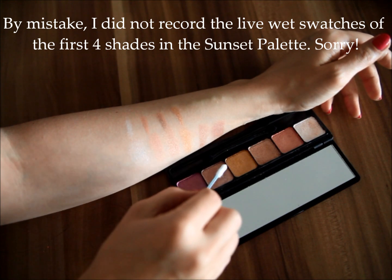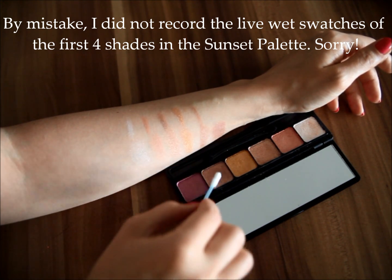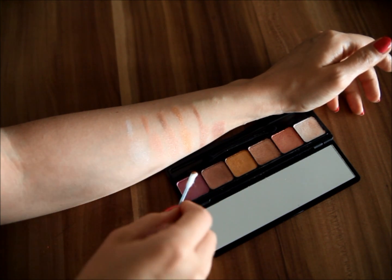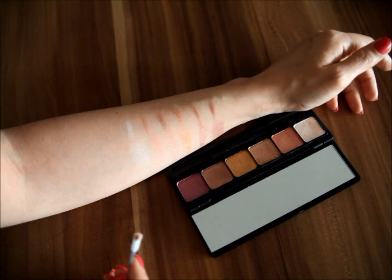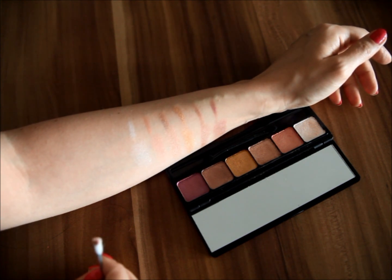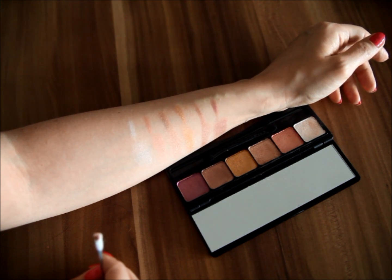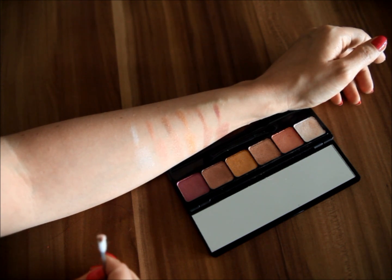And the last two shades. You can see how effortless the pigmentation is on these when you use them wet, but even when you use them dry, they're really, really good. Boom. Yeah, really nice colors, really intense pigmentation. I have no problem whatsoever with these creasing on me, so I would highly recommend them. But even wet, I still think that you need a darker shade. You know, if not a black, maybe a dark brown.